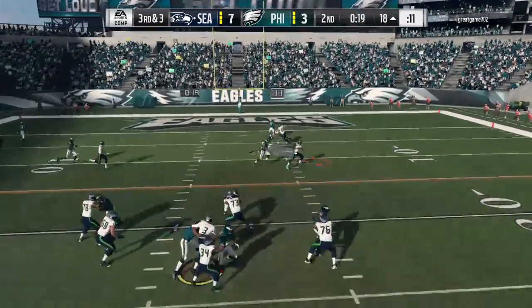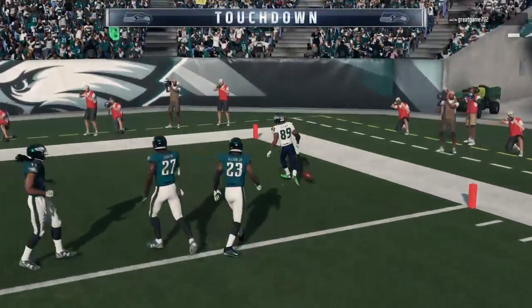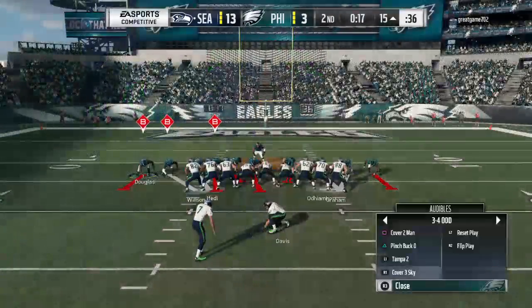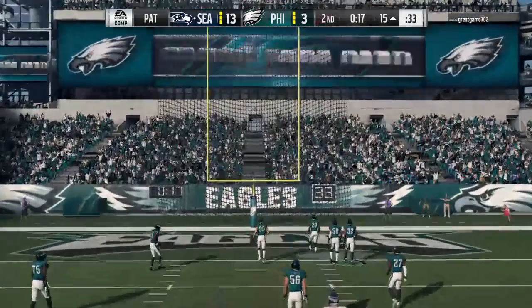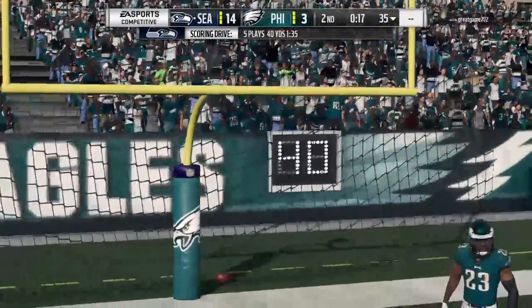The gun. Here's Wilson. He finds his man, Baldwin. And he is in for the Seattle touchdown. Doug Baldwin, as the first half is winding down. And the Seahawks find a way to stretch their lead. And this one's right through to make it a 14-3 ball game.